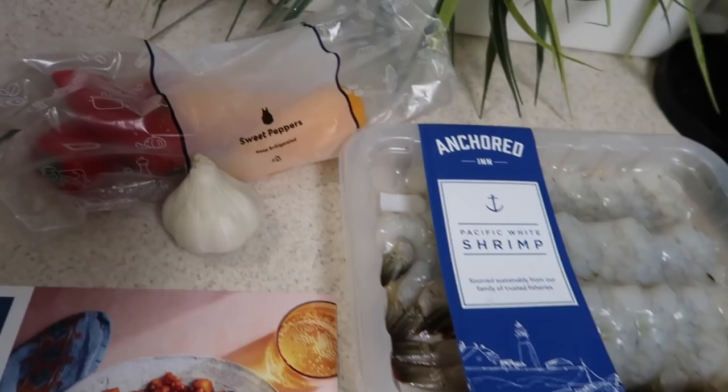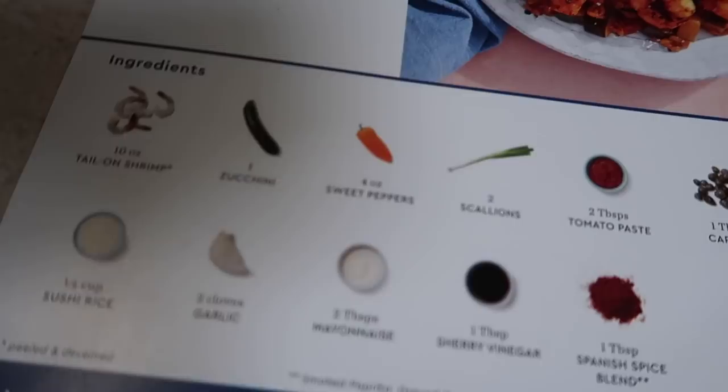So I decided to go with the Spanish shrimp and rice. I have all of my ingredients out here, the sweet peppers, the garlic, the shrimp, the zucchini, the scallion, and then in this little bag comes all of the knickknacks, which is basically all of these little things that I'll be needing.